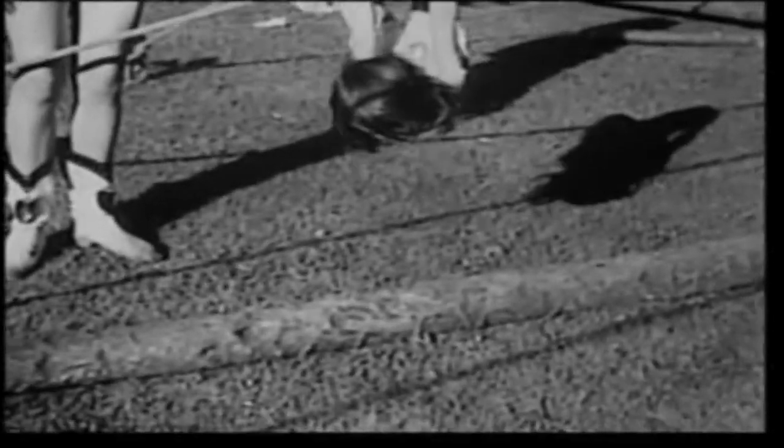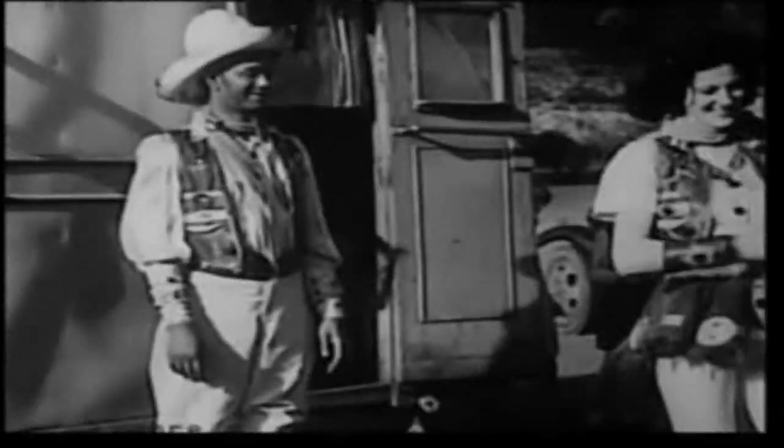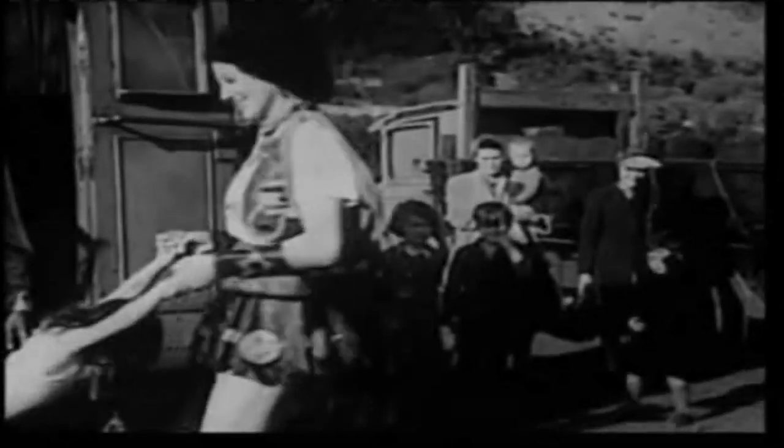And here's a child doing her daily practice. Circus performers run in families, and they start learning their acts at a very early age. What is more, the children attend the local school wherever their parents happen to be, so that the schooling does not suffer. This little one is being brought up in the tradition of the profession.